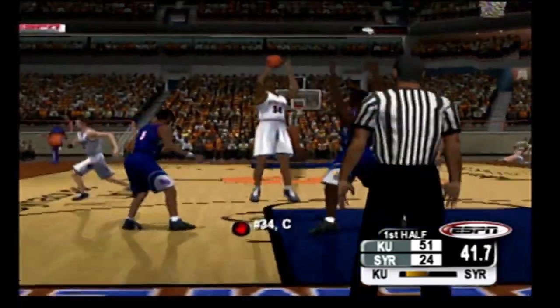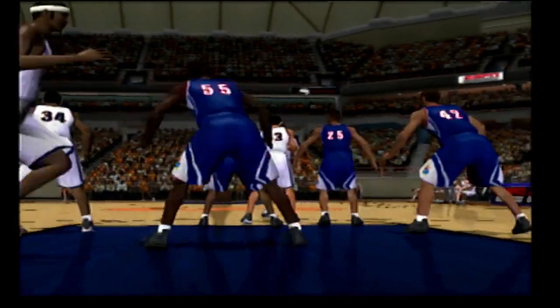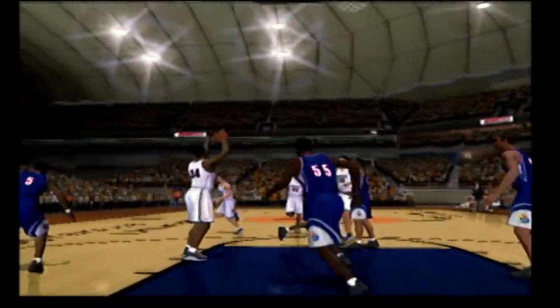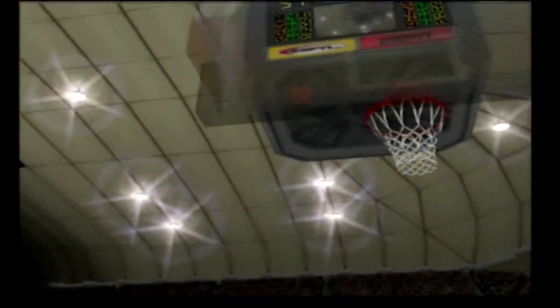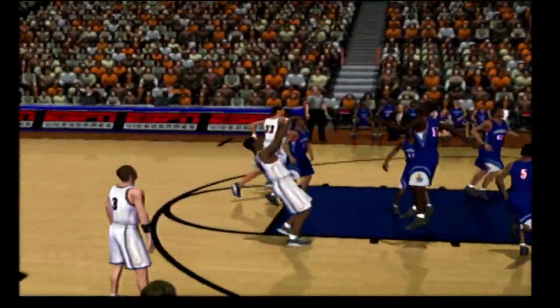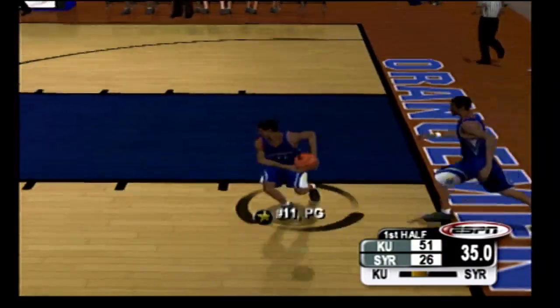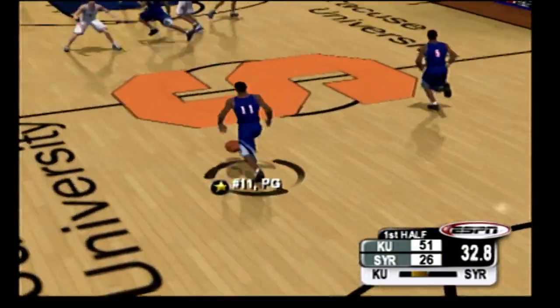34 gets position down low. The fadeaway jumper. That's a great setup and a clean finish. Let's see that one again. That was well done. Can't set it up much better than that. No, that's a beautiful assist right there, Mike. That's the way you draw it up on the chalkboard. The difference is 25.